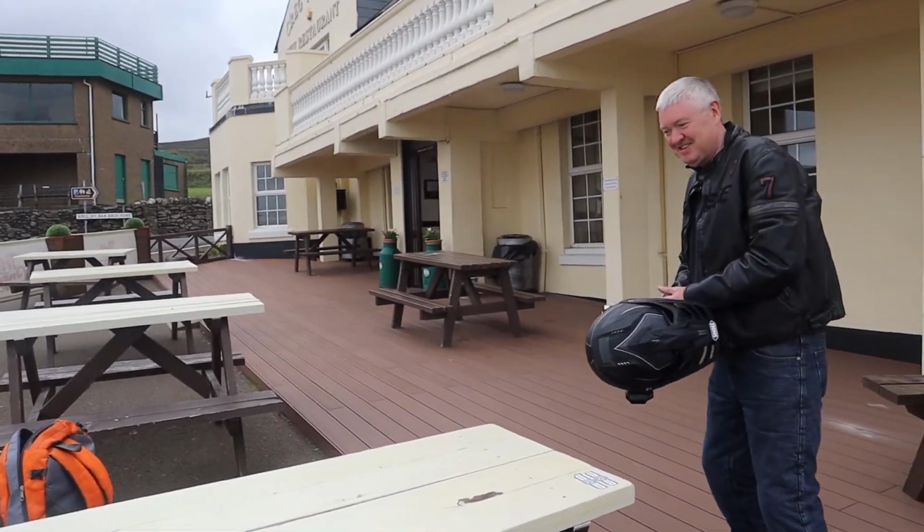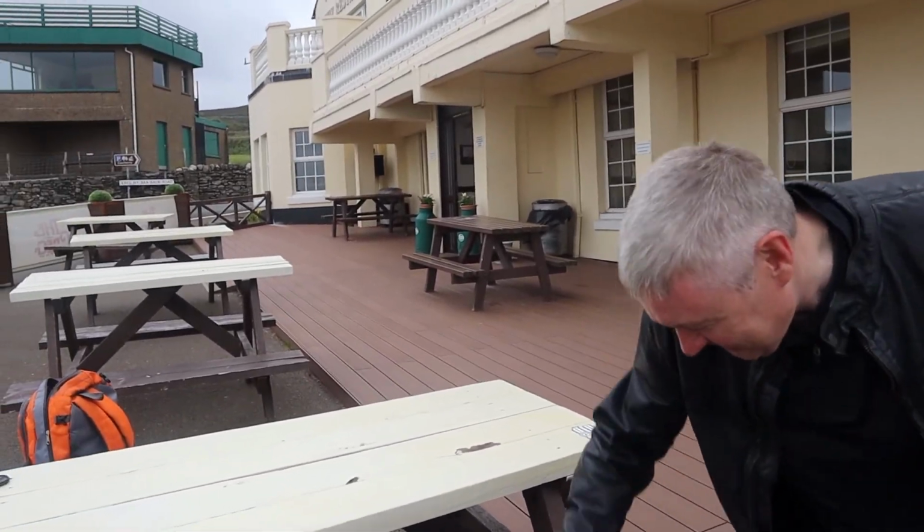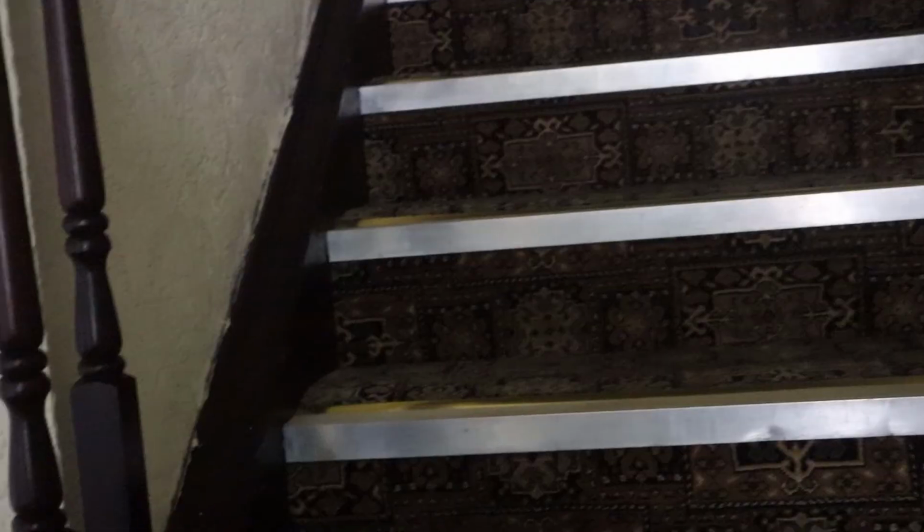VIP balcony. Seriously? Yeah. So the landlady's just said she's going to open the VIP balcony for us. What that is, I don't know. Let's go and take a look. Parties and different things, but also for TT, yeah.